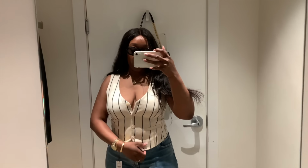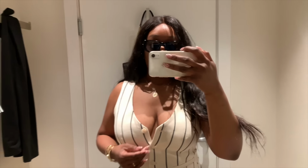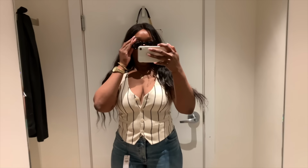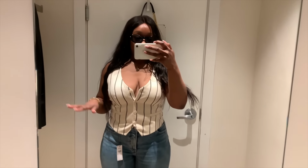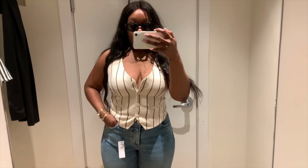Okay, y'all, so I'm actually in Express and I'm trying on this vest. Now, this is actually not the one that I want. I don't know why I can't take these glasses off. I love these. The one that I want is actually black, but I wanted to try on the medium and see how I fit. I think I would definitely get a large in this just because I feel like the large will give me some room.